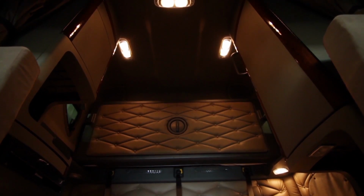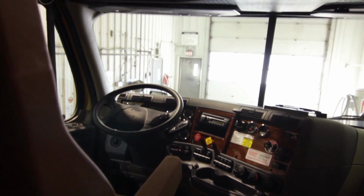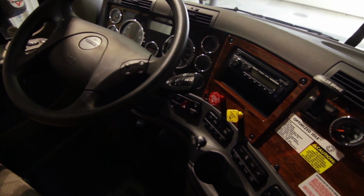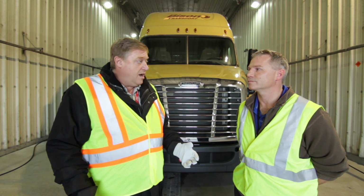A lot of drivers are probably thinking, what kind of creature comforts am I going to lose moving into one of these new ultralight tractors? Absolutely none. It's the same 72-inch high-rise sleeper, same cab interior with all the luxuries that we've enjoyed with our last units. As far as the drivers go, they'll get in the truck and it'll be exactly the same as their old ones. Exactly the same interior. It drives very well as well. It's got plenty of power and a high torque curve at a low RPM.